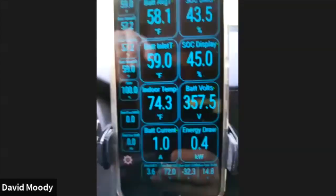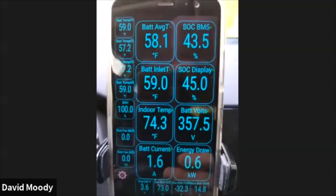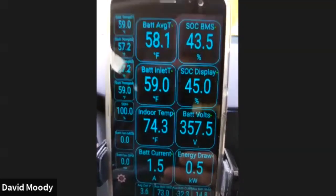I mentioned the Torque Pro app before. Oh yeah, I wanted to hear more about that. So I resurrected my old phone and installed it on there. Now, everything you see on the screen, I put it there by design.